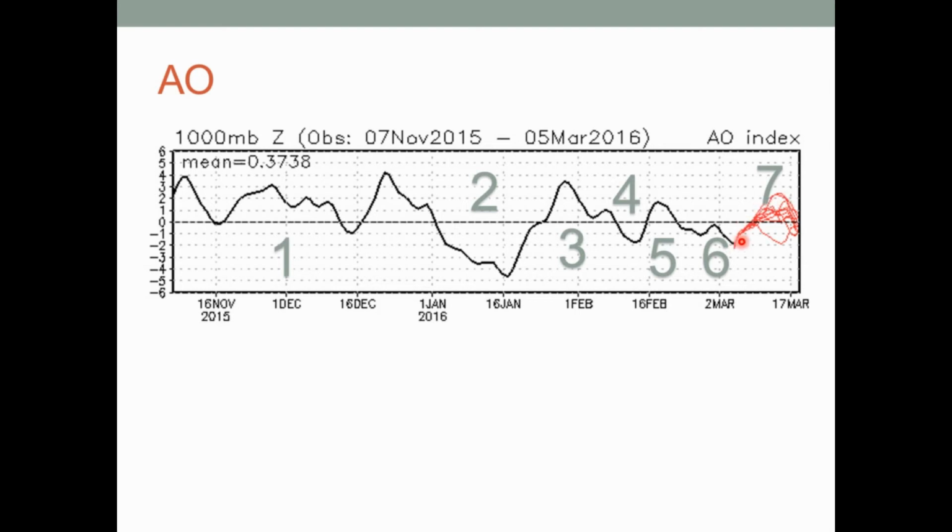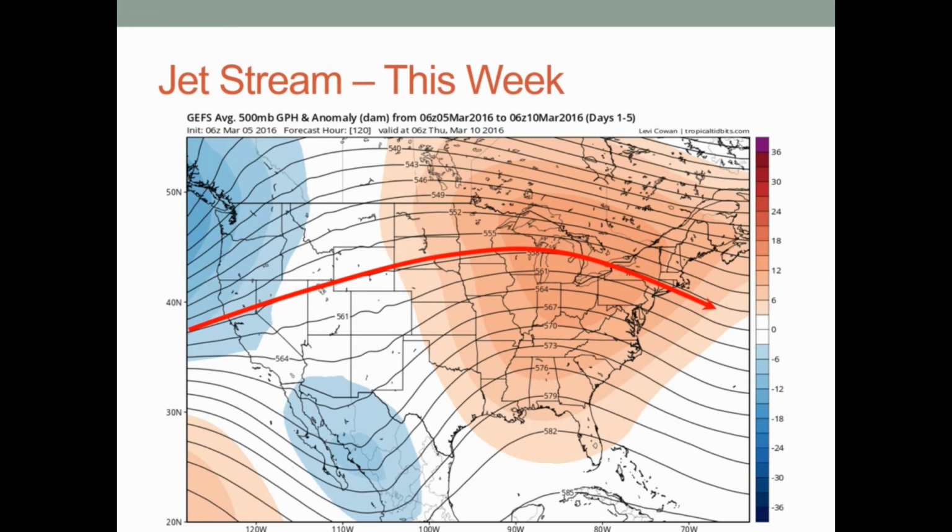Now, when we go from this point to this point, through this transition, that's when we get the stormy weather, and that's what's going to occur this week over parts of the area. Now look at the jet stream here. The jet stream is bowing up to the north. When we see shades of brown on this image, that means the jet stream's further north than normal.